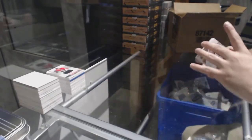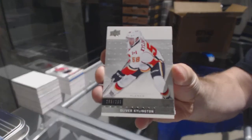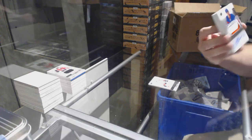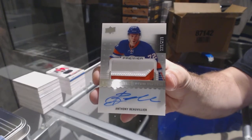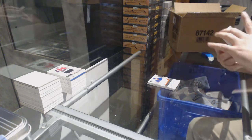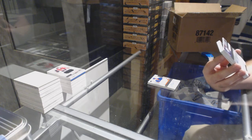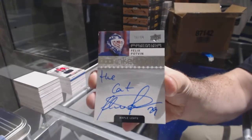All right, for the Jets, the $3.99, Mark Scheifele. Scheifele. For the Flames, Oliver Shellington, the $2.99. For the Islanders, the $2.99, a very slight three color, Anthony Beauvillier. Like very slight three color. Nice. This is a cool card. Number 299. Inked script for the Maple Leafs. Felix Potvin. That's cool.